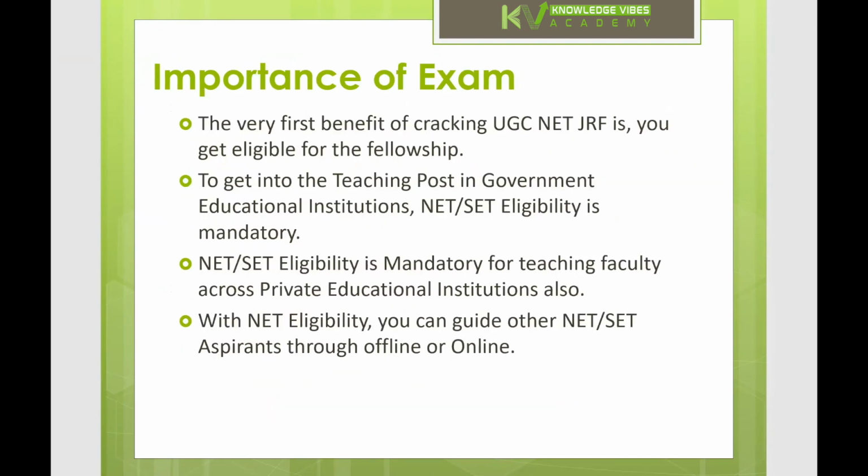So, how is this exam important? The very first benefit of cracking UGC NET JRF is you get eligibility for the fellowship. If you clear this exam, if you want to do Ph.D. in a university or in any of those colleges where they have full-time research, you get the JRF, that is Junior Research Fellowship. And you are eligible for this only if you pass this exam.